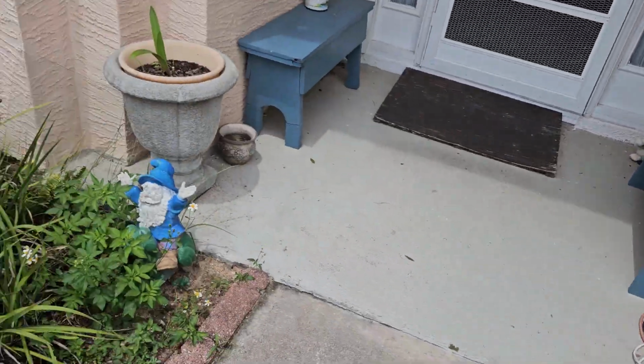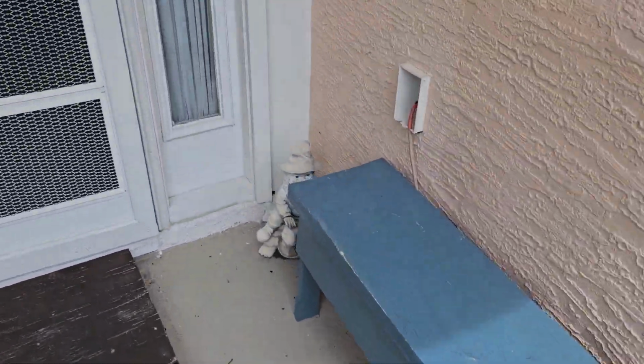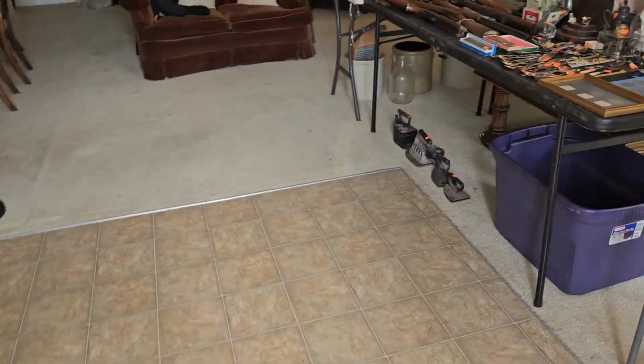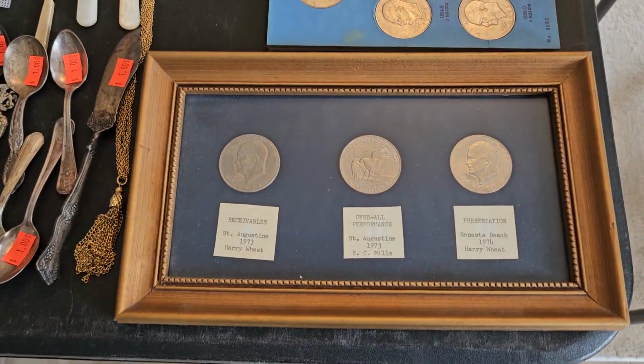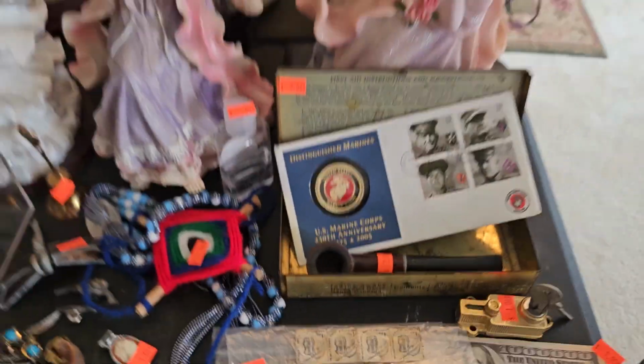Okay, we got a few potteries out here a little bit there. We got some nice benches. All right, let's get you in the house, guys. Cool me down a little bit, because it's hot out here. All right, first thing we're going to start off with right here, of course, obviously, we've got the cash register right there by the front door. Got some really cool little trinkets. We got some Eisenhower dollars, little Marine coin right there.